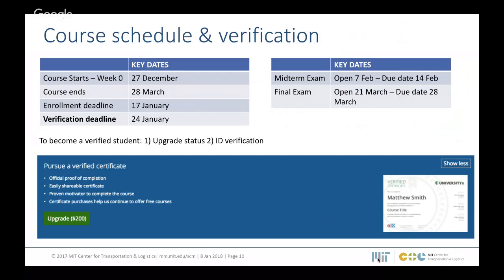Regarding the verification, why do we encourage you to get verified? Well, verified students get access to more materials in the course. There are some supplemental materials that are only accessible to verified learners: more practice problems, some extra recitations, some interesting documents or lectures, and master theses from MIT students from previous cohorts. That will round up your learning experience.